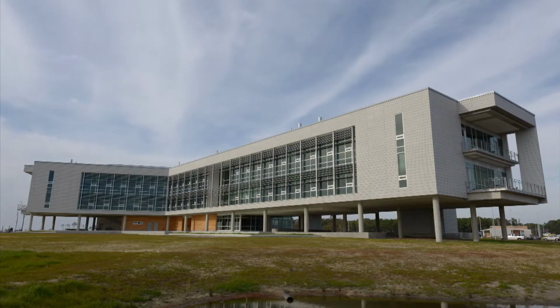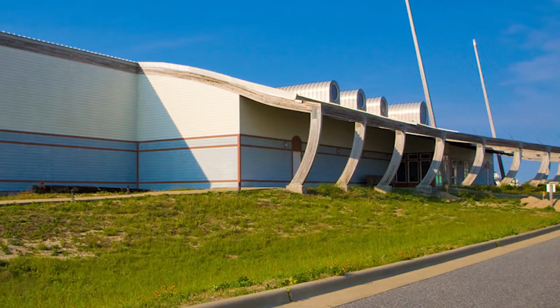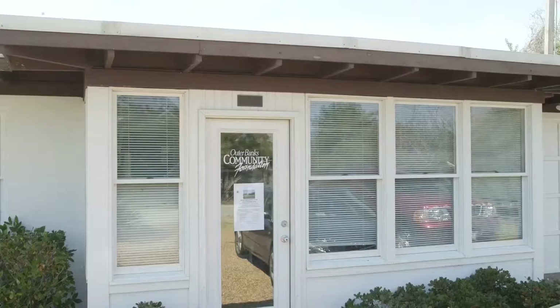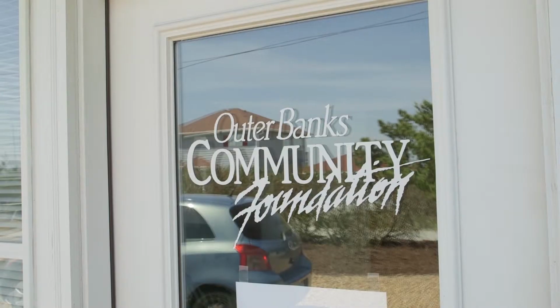We have 3 partners in this lecture series. The first one is the UNC Coastal Studies Institute. The second one is the Graveyard of the Atlantic Museum, which is a part of the Department of Cultural Resources, and also the Outer Banks Community Foundation, which has provided the financial assistance to bring the speakers in for the presentations.